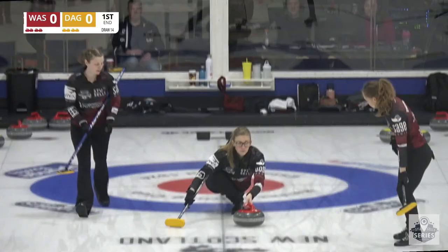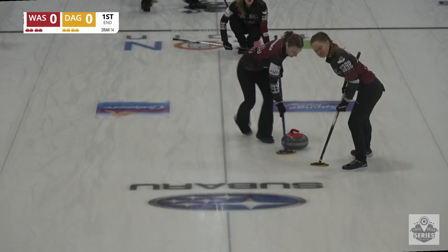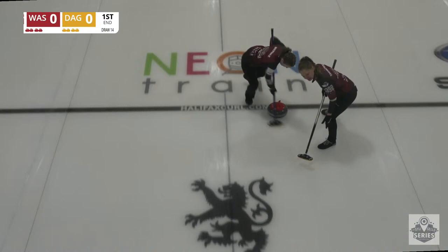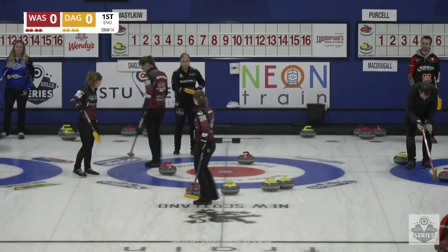We can still use that yellow. Pretty busy first end here going on. Love to see it. Keep the fans entertained. Yeah, we usually have pretty open first ends, but I like seeing the rocks in play. As a player, though, is that your strategy, Matt, to keep things a little more open? You usually got all kinds of stuff in play.